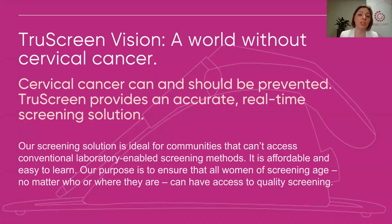Speaking about the vision and mission of our company, at TruScreen, we believe that cervical cancer can and should be prevented, and this will save more than 300,000 lives across the globe. This is a bold mission, a super ambitious mission, and no single company can deliver it alone. We are proud to contribute to this mission with our accurate, real-time screening solution.